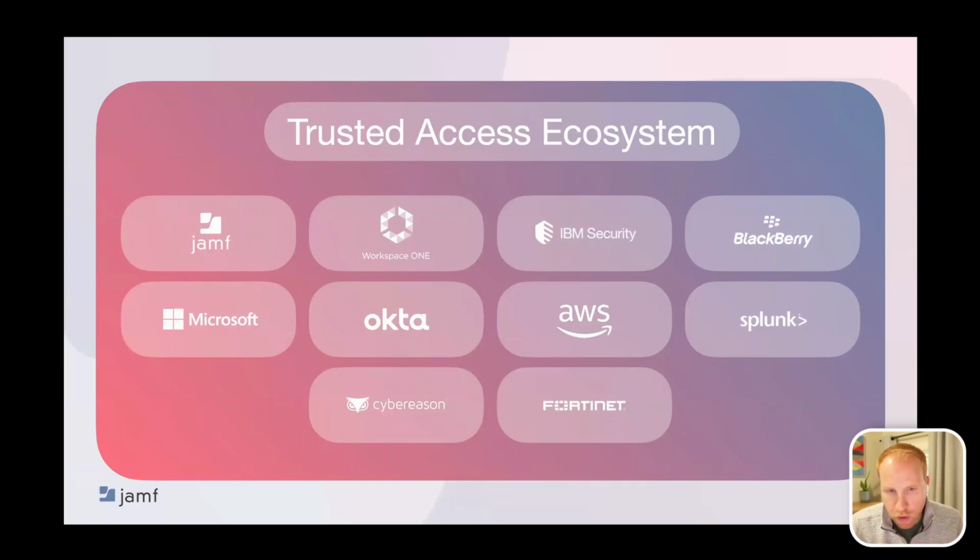So of course, we're working with ourselves. We're integrating this in with our other MDM products to make sure that we have great first-party integration. But we're also working with other providers as well to make sure that this ecosystem really can flourish. Obviously, we're using Microsoft. We have Intune support, so folks who are using Intune can use a trusted access connection. We're also using them, of course, for identity, as we are with Okta.